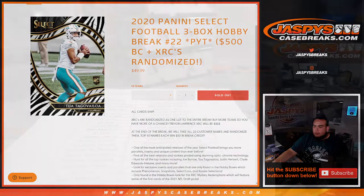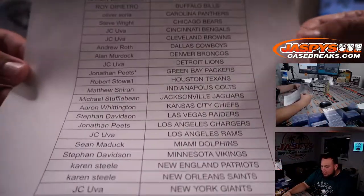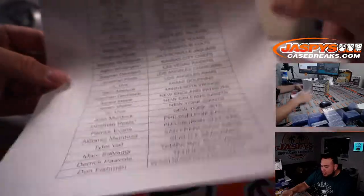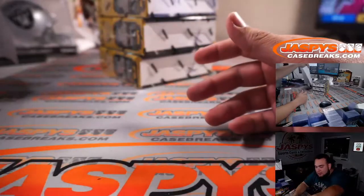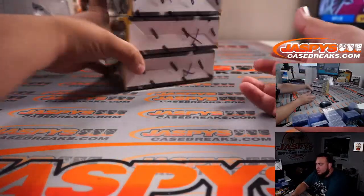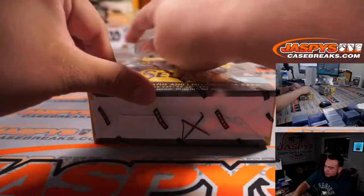So, I got 3 boxes randomly from the back. Jonathan got the Packers and Eagles last spot mojo, but also got the Chargers to make this possible. So, big thanks to Jonathan and good luck to everybody in the break. And again, let's rip these boxes. Let's see what we got out of here.